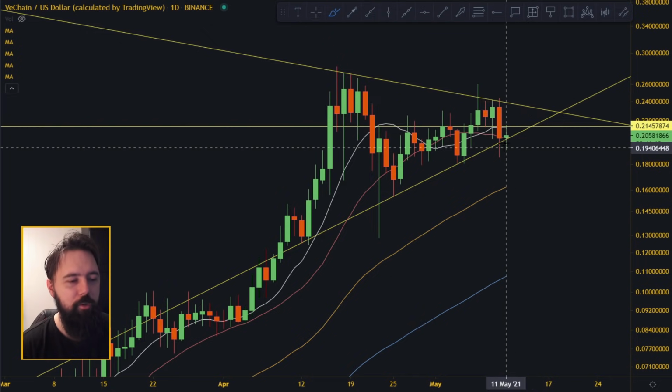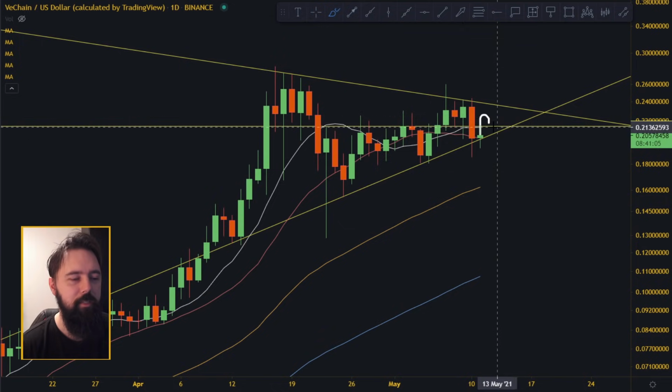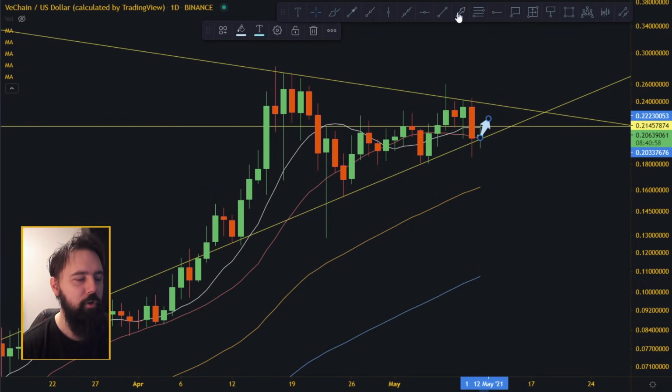As long as we get support down here, which I actually think we might get, we are gonna bounce above this 10 moving average, above this line of resistance up here, and then bounce up on the upside. So this looks quite bullish for VeChain.